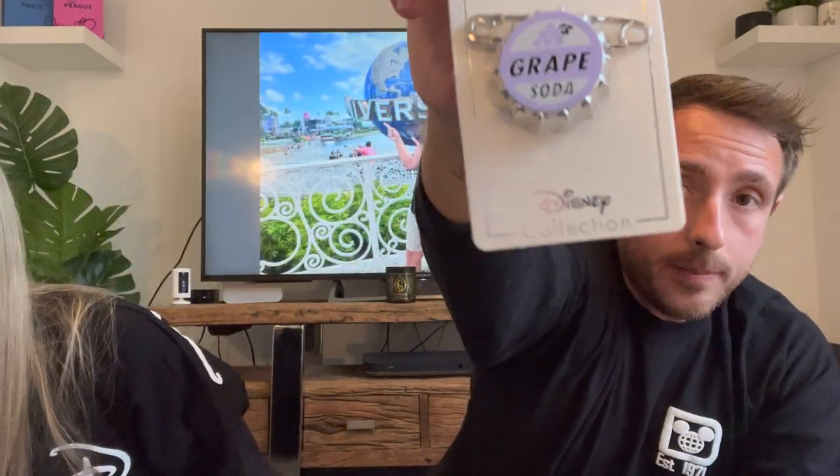But I'm not really sure what to put. I might put it inside my work bag just because the outside of it's like a leather effect, isn't it? And then should you do outlet stuff next? Yep, so let's move on to the bits that we've got from the outlets.